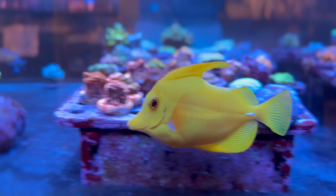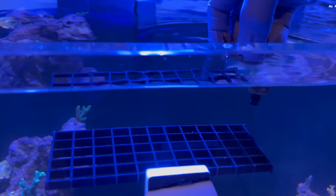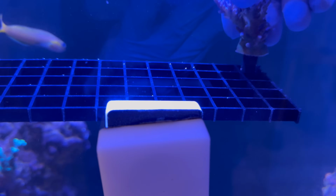Tyler ended up with some gorgs. I ended up with a bird of paradise bird's nest and a nice chunky acropora frag. This is a tricolor acropora, I believe Velita or Velita. All right, on to the next.